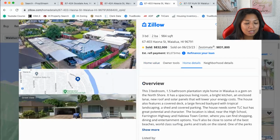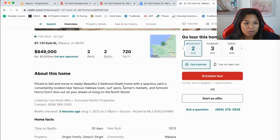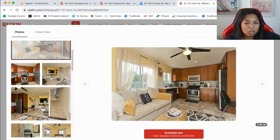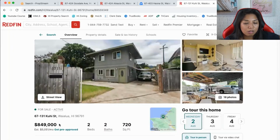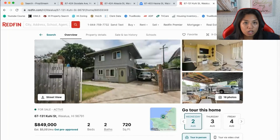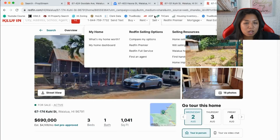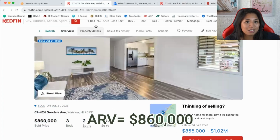This one is currently listed at $850. It's a 2-bedroom, 2-bath, 720 square feet. Man, that's way overpriced, but it looks like it's already remodeled. So I think just by looking at all of these, they've been listed on the market for 20 days, so it hasn't been very long yet. But this property here is literally on the same street, at least. This one needs some work. Our subject property only has 1 bath, so that kind of wrecks us. So I think that this one fully remodeled can probably sell for this one that got partially remodeled with 2 baths. So I'm gonna assume an 860 ARV.